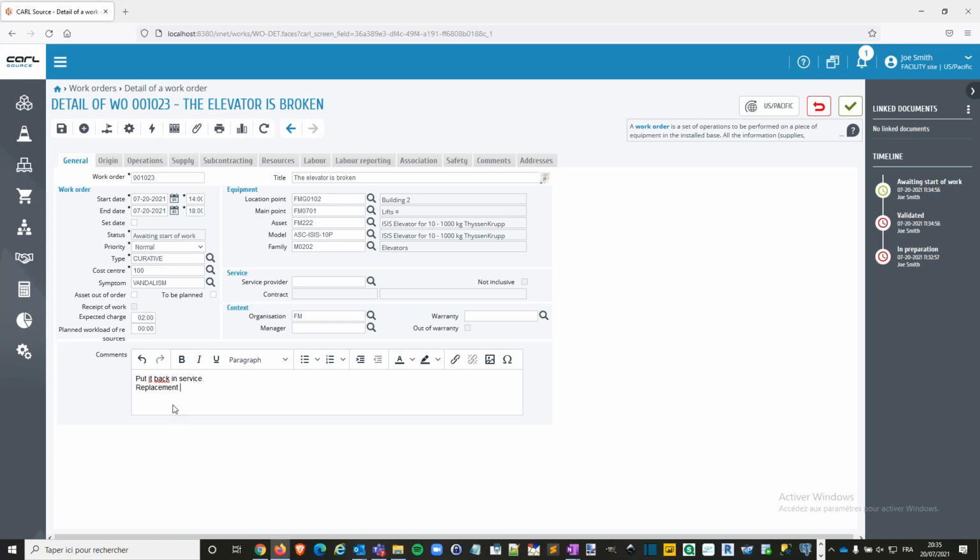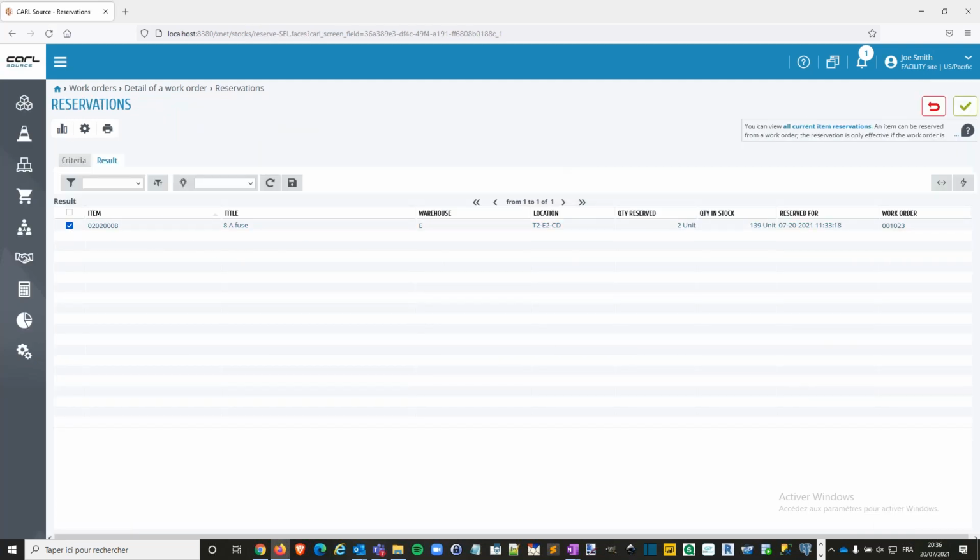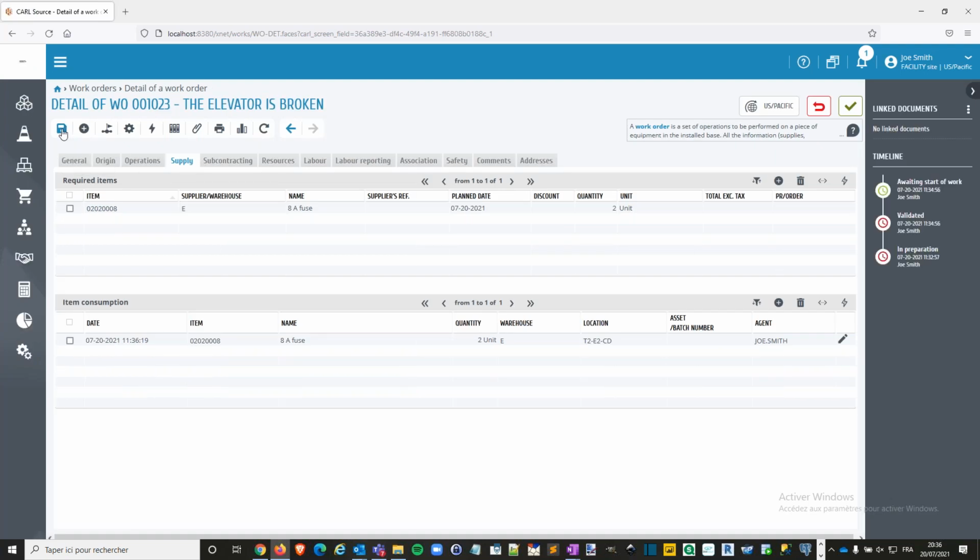Replaced 2 fuses, and also resetting the card. Just a reminder. Also, we had a reservation of 2 fuses. Now I will make the consumption as I took the components out of stock. So I will search my reservation, taking my 2 fuses and saving.